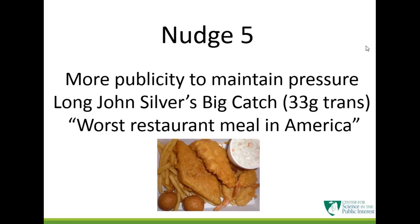At the same time all this was going on, cities, starting with New York City and California later, banned trans fat from restaurants. And so that affected every national chain and so many regional chains and all the independent restaurants in California, Seattle, New York, Brookline, Massachusetts, Philadelphia, and so that was another nudge. There's nothing like a ban to change the content of the food supply.